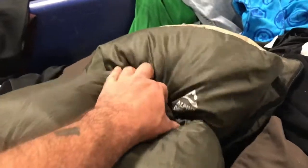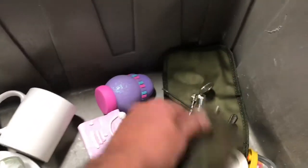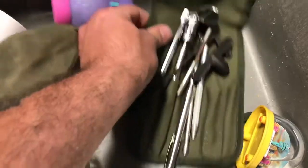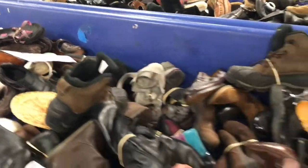Killer deal. Cheapo sleeping bag. You know, but it's just a nice flannel. You know, 50 cents if you get it. This was a weird thing. I couldn't tell if it was like a dentist kit or what, but I love the bags. I love canvas bags. Basically, it was a little extendable mirror, extendable magnet, and some other things. I don't know what it was, but I love the bags.